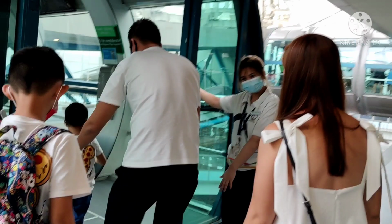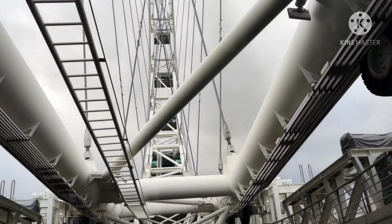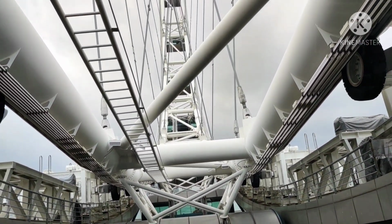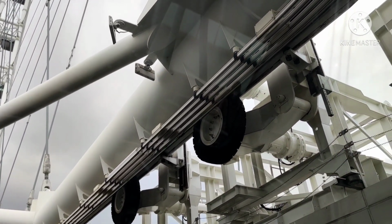We are going into the capsule now. For our batch, we are a total of 12 people, three families with four members each. The Flyer's total capacity per revolution is 784 passengers. Sit down, enjoy.